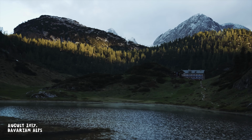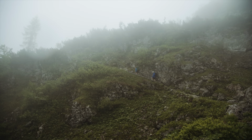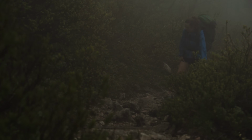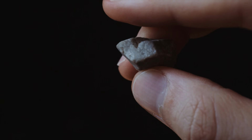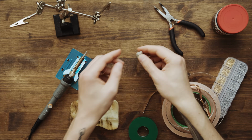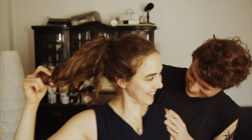So the story behind these Grit Rocks begins in August of 2017 on a surprisingly challenging hike in the Bavarian Alps. There was this one particular moment during that hike when we had to decide if we would push on or head back. And when Dana decided to keep going, I picked up this little rock along the trail to commemorate the moment. The following week, I taught myself how to use a soldering iron and copper tape, and the very first Grit Rock necklace was born.